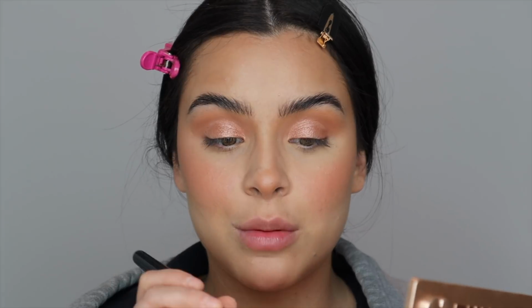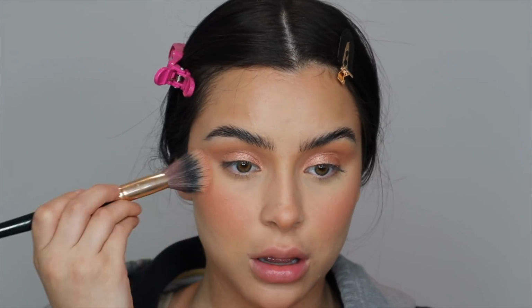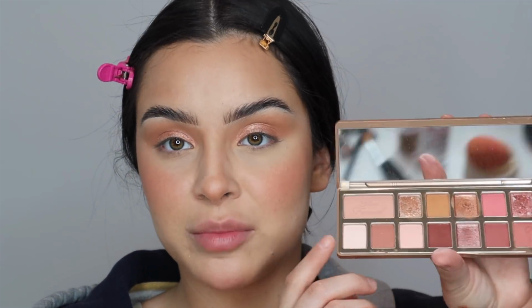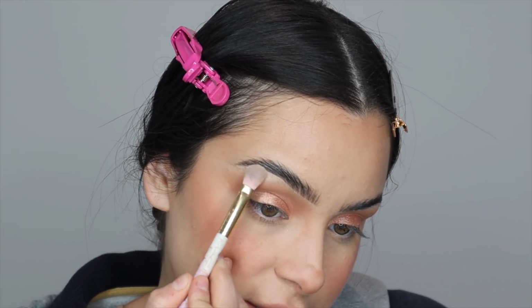I want to add a little bit more blush. Call me crazy, you don't have to add this much blush, but I'm living for it. This is so cute. I think I'm gonna be placing this super soft pink, the almost white pink in this palette, and we're gonna put it here as a little highlight.